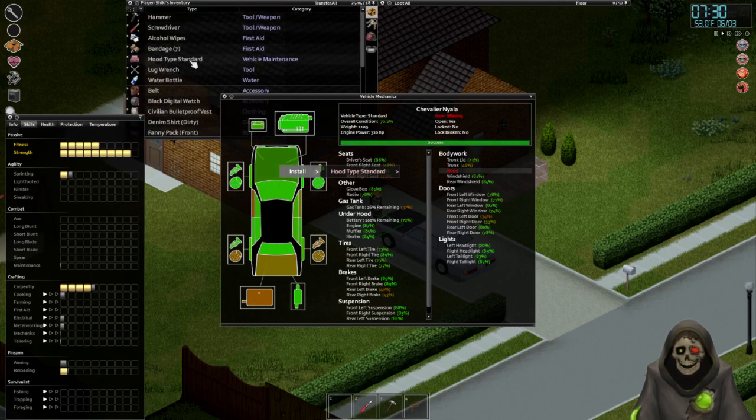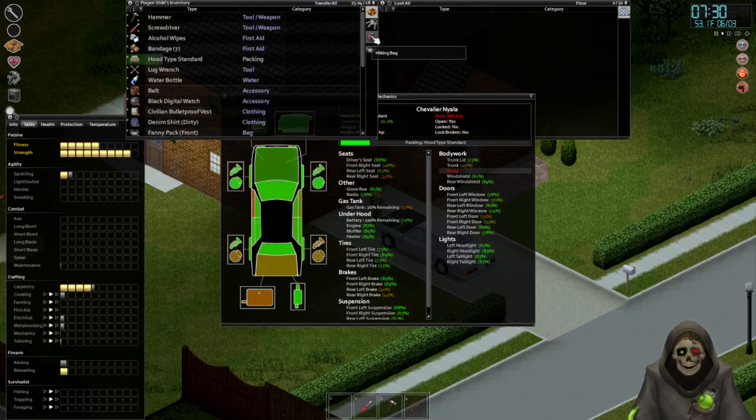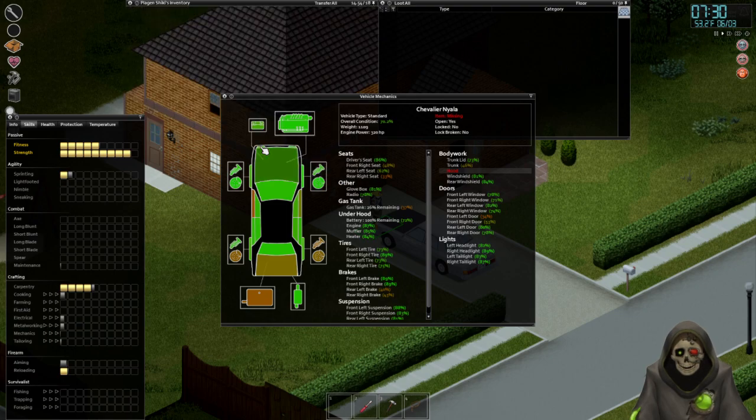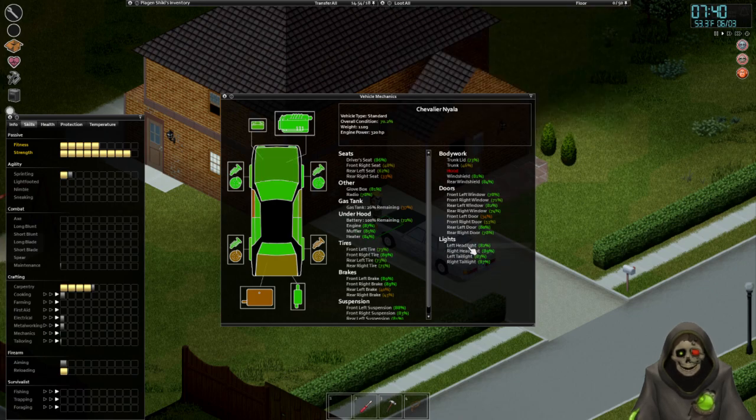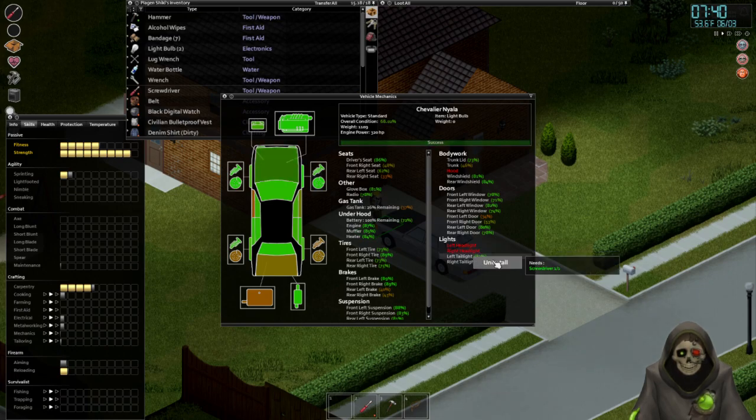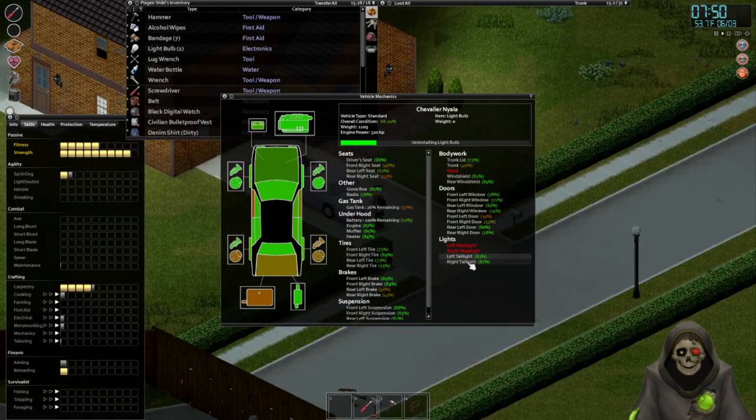Hood type standard, it is. Okay, can I put that in the backpack? I can. Why not? Okay. What about the headlights? Can I access those? Can I actually just go from here? I can. Okay. Oh, I just got a light bulb. It doesn't actually give me like a headlight item. Okay. I mean, I might as well just uninstall these if it's just gonna let me do that.